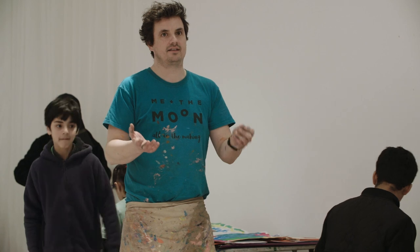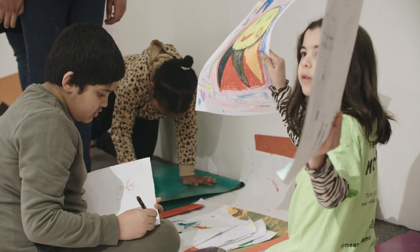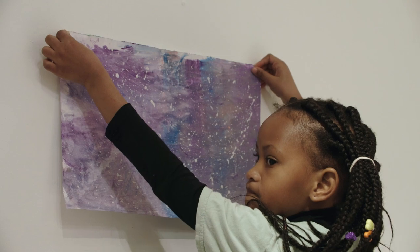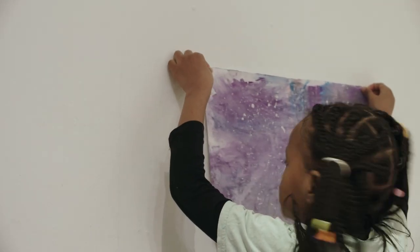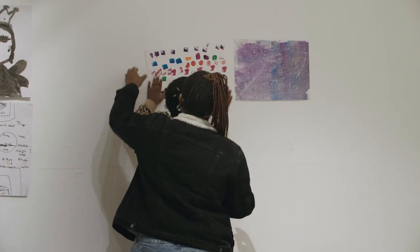We want to make maybe 6 pieces each for the exhibition, but then you can pick the favorite ones you want to be part of it, so learning to choose what will work well for it. And we asked them to put their favorite piece on the wall. And from there, we were able to build the show around their favorite pieces.